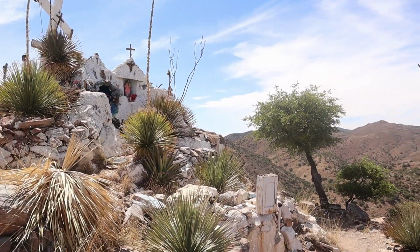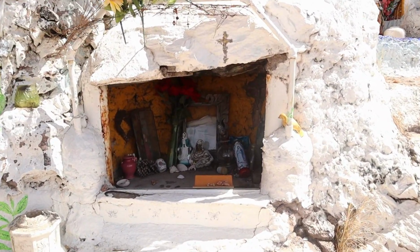This hike came recommended by a local. Now you have a little local knowledge as well. I definitely suggest checking it out. It definitely encompasses Bisbee well, I think.